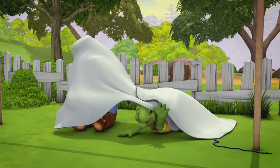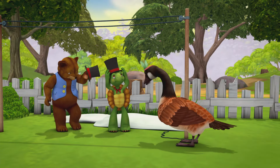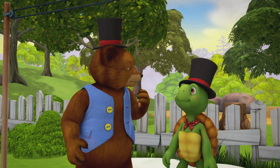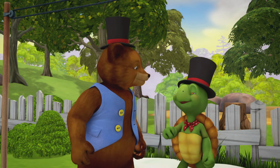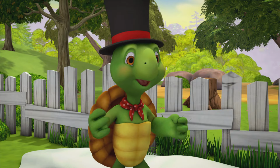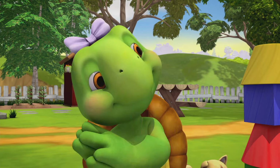Oops! We're all right. Sorry. Sometimes I slip. It's okay. It wasn't your fault, Goose. Maybe we should come in from the sides. Good idea, Bear. Then what do I do? Well, you can still say our names and then help us with the magic tricks. Good. Yes! Okay, Goose.